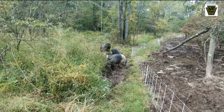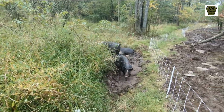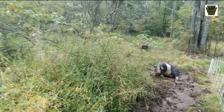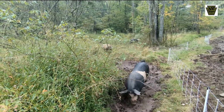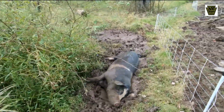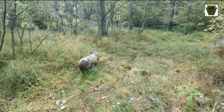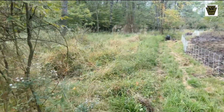They have all this area and they're right by the fence. No, stay put. Just going by. It's easier for me to walk along the fence because it's been mowed. It gets pretty dense in there.